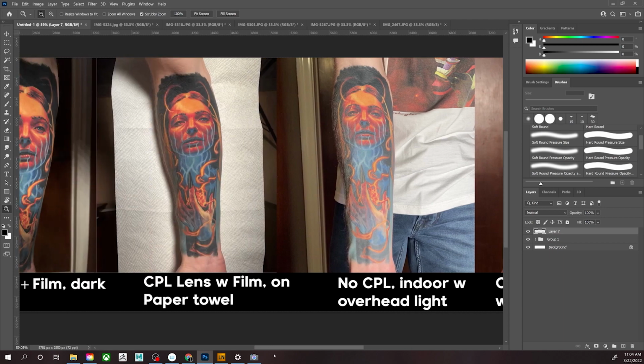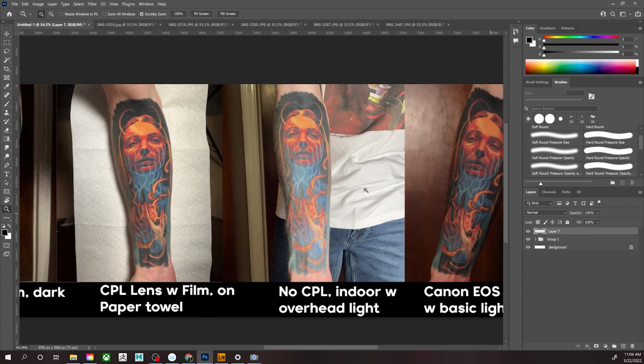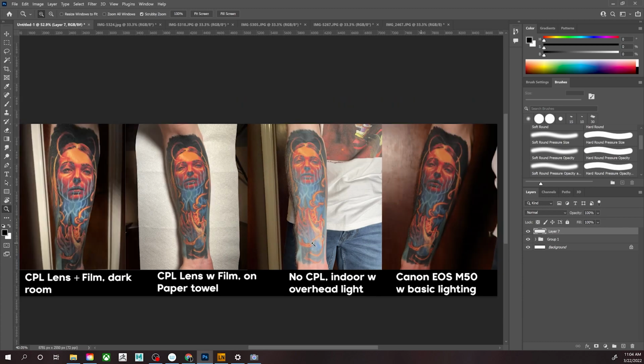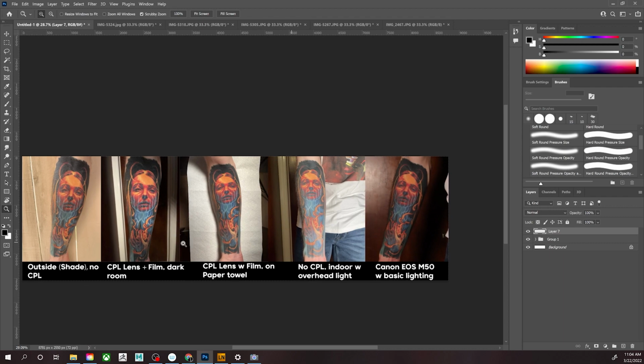So with editing, we skate this fine line between pushing the tattoo to an area where it's like, okay, well, that's not real. That's not possible. Stuff is glowing. You've seen it online. But then there's too little. If I were to just straight up post the unedited, blown out one, I wouldn't be doing myself any favors. So obviously some level of editing is appropriate.